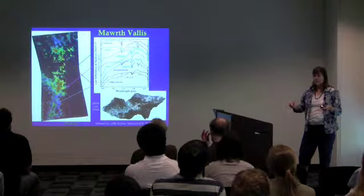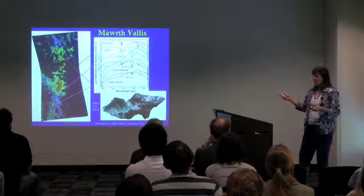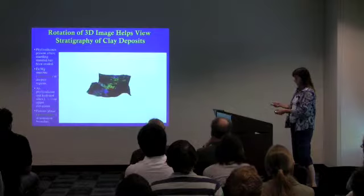Even though it's a clay, and to first order it's kind of similar, when you think about a mafic rock, like an olivine or a pyroxene, or a sulfate rock, we can still use CRISM to identify very subtle differences in the clay mineralogy. And this, when we overlay the CRISM image over MOLA, then it looks like this. And this next one shows you the topography.